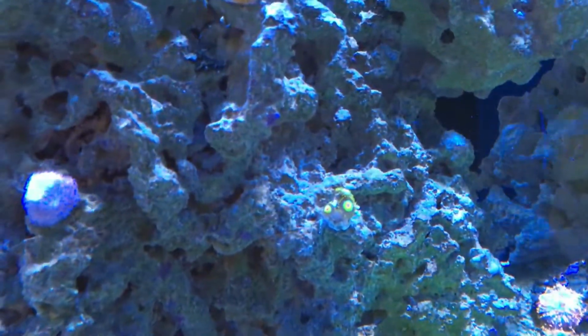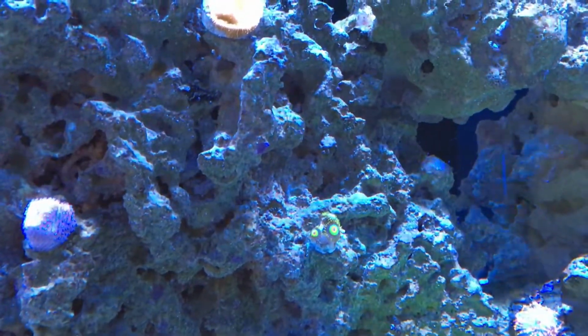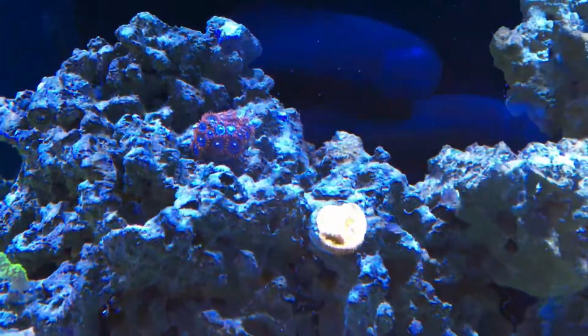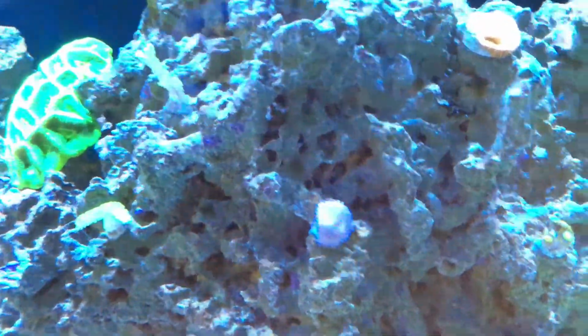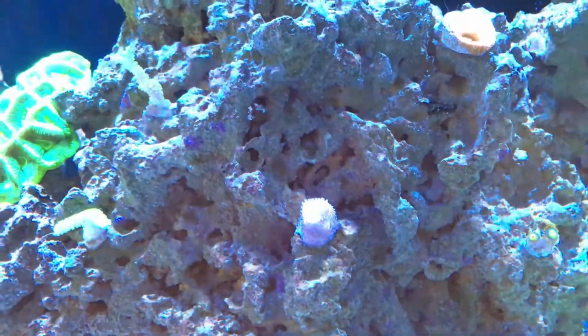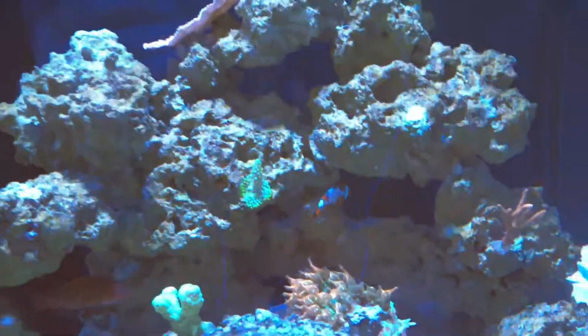The Ratazoa, that frag got knocked off somehow. I had to glue it back on, but resilient little guy, he's going. The Lepto's doing well. There's an encrusting monty that is slowly growing. It's the only monty that seems to be doing well. When I placed them over there, they didn't do so well.